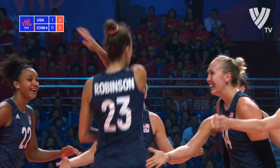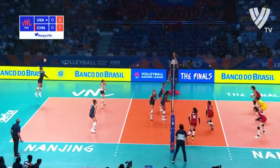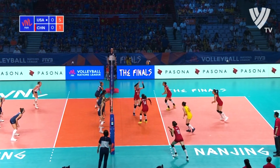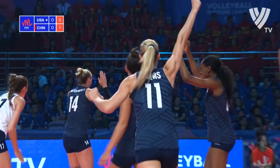Bounces out from the side of the net. And that's just a great look by Kelsey. Jumping again on the serve. Goes deep. It's time. Just stolen by Gunn. Right to Drews, who's swinging hard on that ball. Pick up from Courtney. And that allows Kelsey Robinson to put her first point on.